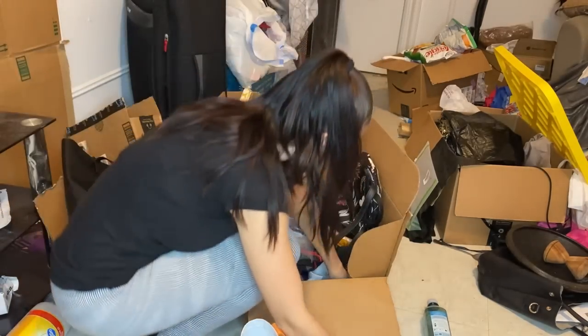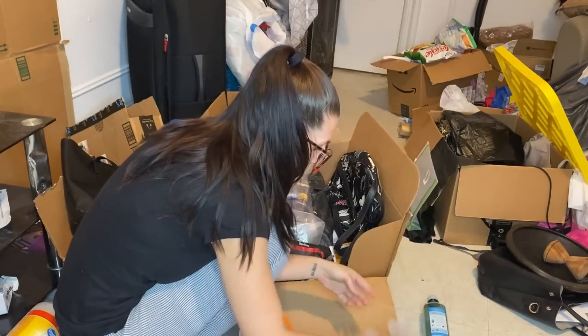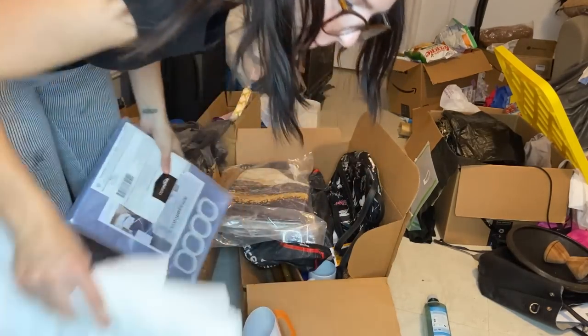This box is full of household stuff and I'm just checking if I can see any garbage to throw away, but I try to keep this box together because, as I told you, the bathroom and the kitchen are under renovation.